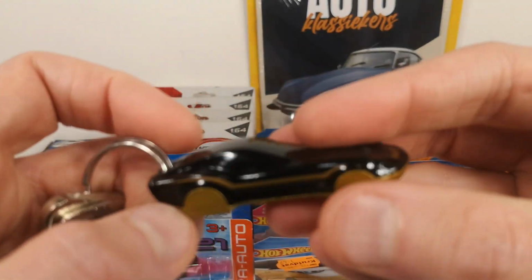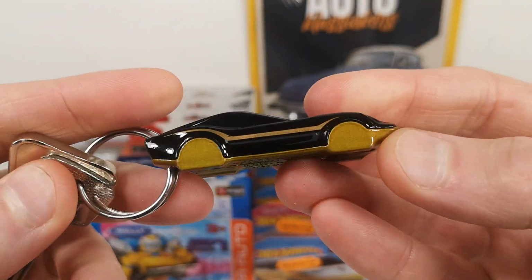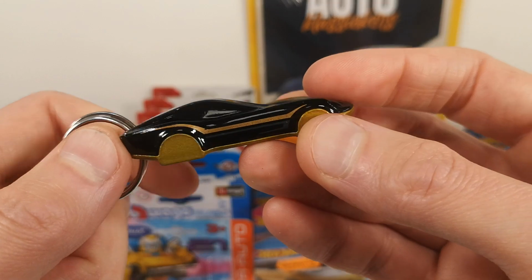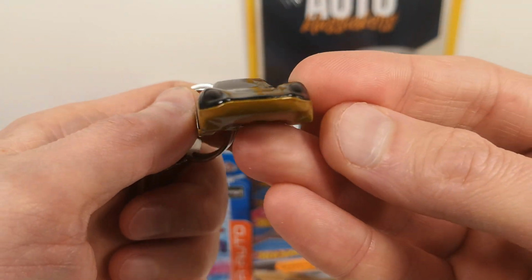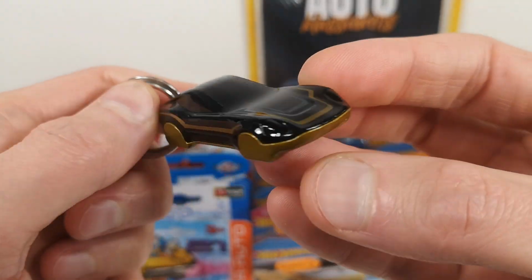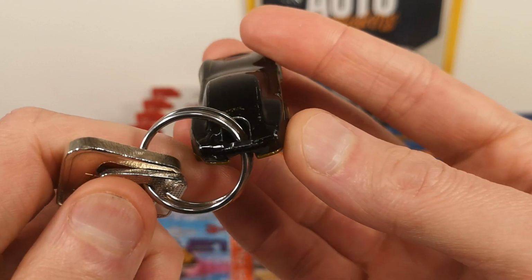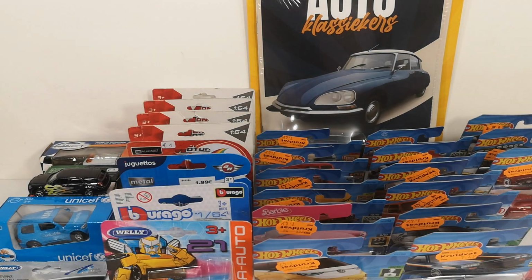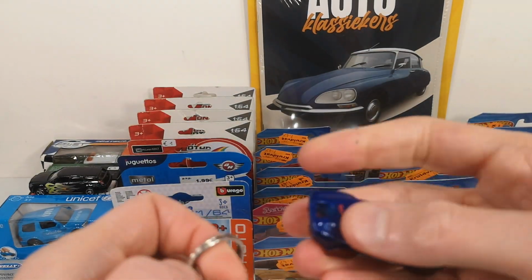Then we got the black one, so the goldish base is holding up pretty good. The Hot Wheels logo is disappearing. The side deco and the top deco here in the front is still in good condition. You can see the front is very nicely kept. And the back, there's also some paint chips for the black paint. And then I'm going to attach the blue one also on a set of keys.